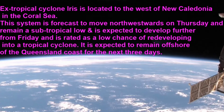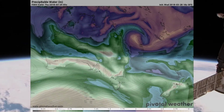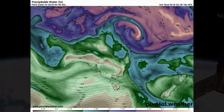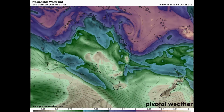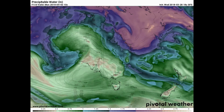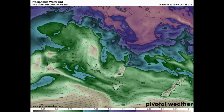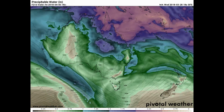Nitso, the offshore cyclone chaser, and I were communicating earlier today, and it should return into a tropical system sometime next week. In the GFS model, we're looking at pretty sippable water. There's scales on the bottom of the screen. This is available on another fantastic weather website, Pivotal Weather.